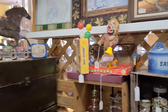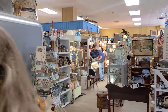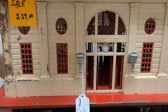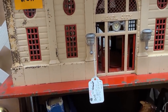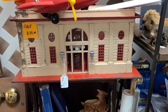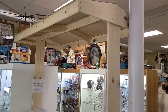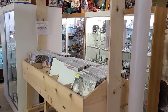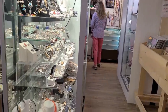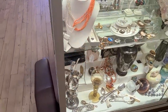Look at this. An old Lionel City. Is that old? It's an old Lionel City, probably goes with a train set. That's pretty unique. If you got a real big Lionel train set, that would be fun to have. Here's a nice booth the guy worked on putting in place to hold record albums. And then he's got some nice glass cabinets with a lot of beautiful jewelry items.